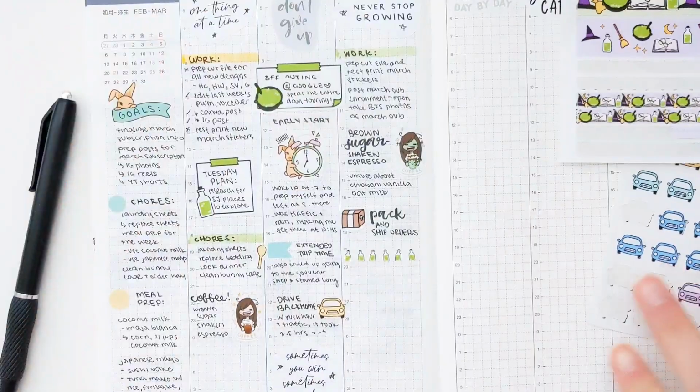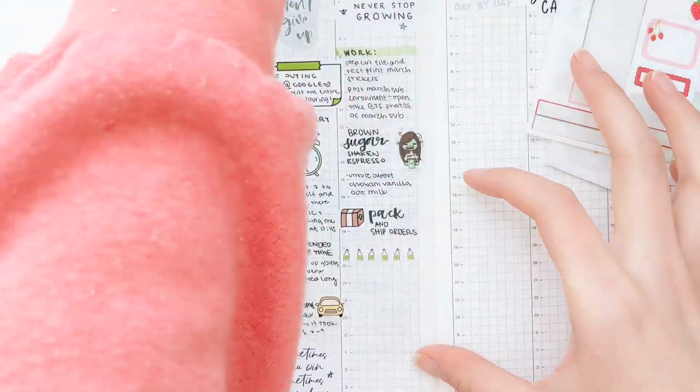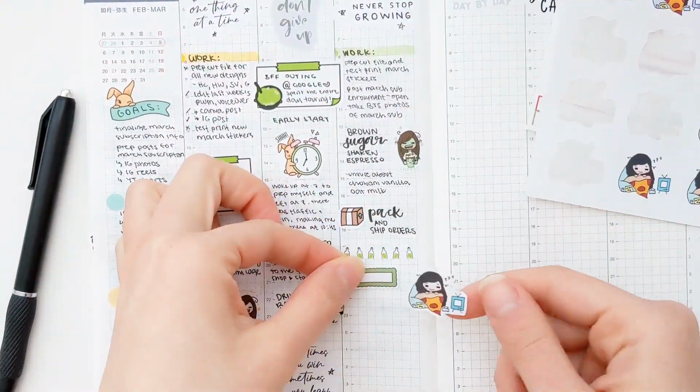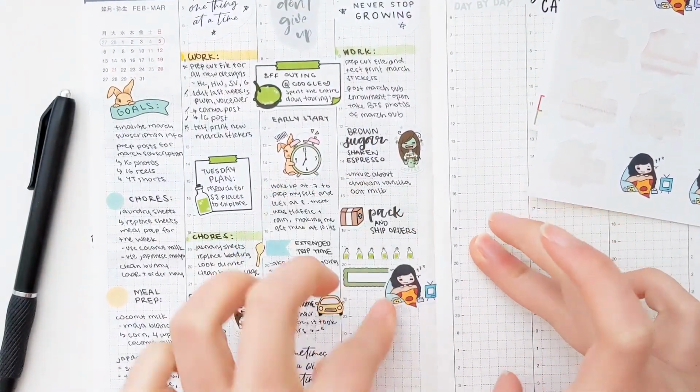Afterwards, I placed this washi strip with the green potion bottles and I just cut off the excess of it so that it could fit the column. And afterwards, I placed this green quarter box from our Hobonichi Weeks kit.